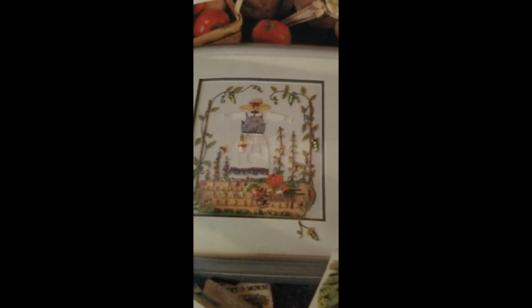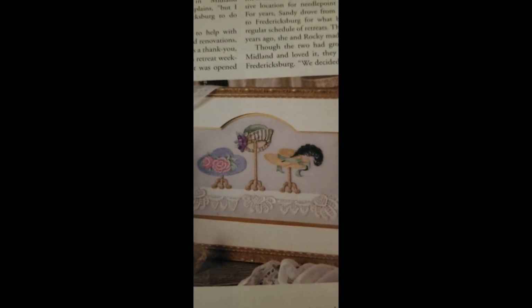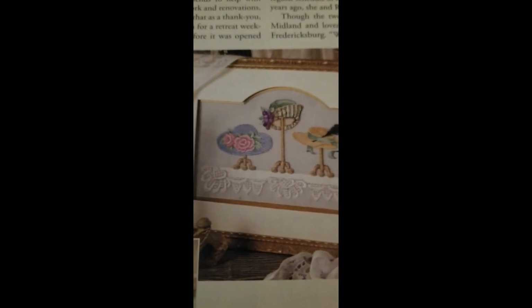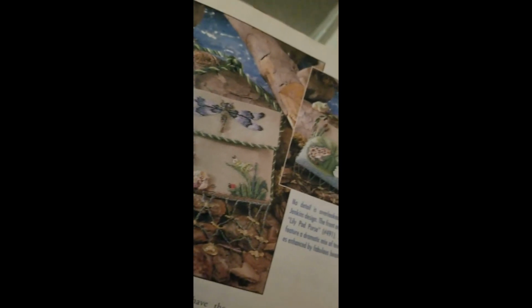Here's a kit. Follow these outlines. You can do it. That's pretty cool. Really cute designs. Some very fine work to them. Like, look at those hats. Fabulous. Couple more examples of her work. And they are very detailed, that is for sure.